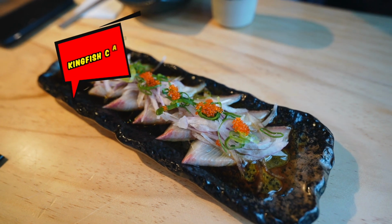Okay, so just a really quick background on this restaurant. The owner chef is Toshimi Yoshida. Apparently he grew up in Hokkaido as well. And even the ramen master in this shop, Kosuke Take, also grew up in Hokkaido. Our kingfish carpaccio just arrived.